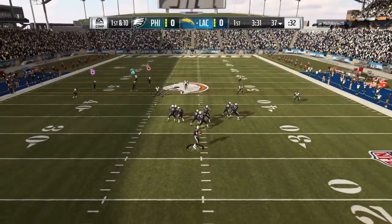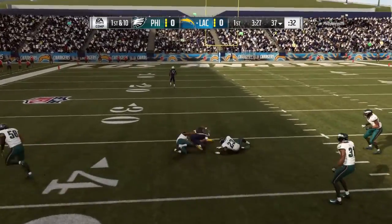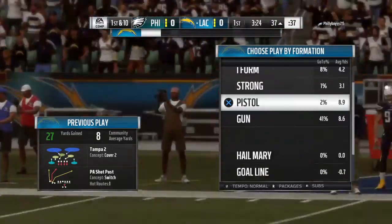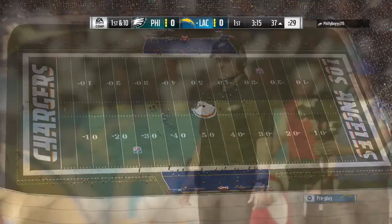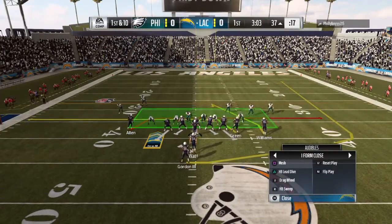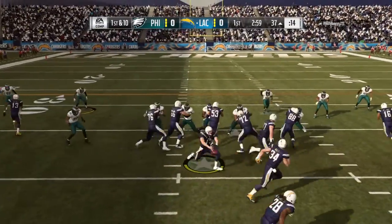They go play action here on first down. Man open left side, it's Williams. And he's taken down, but not before he gets this into enemy territory across the 40. A very solid gain of 27. So from Philadelphia territory now, here's a 1st and 10 at the 37-yard line.